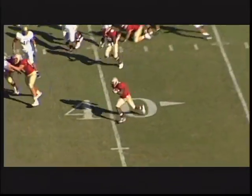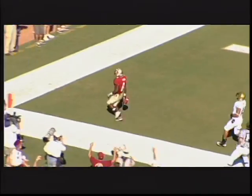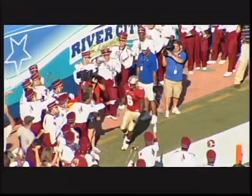2nd and 15, pass goes to Antoine Smith, who's going the distance. Is he going where I think he's going with those CU defenders nearby? Yeah, that's the end zone. A 60-yard rush for the touchdown. Florida takes a lead 14-7.